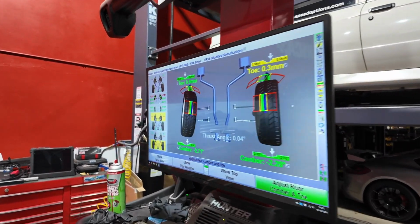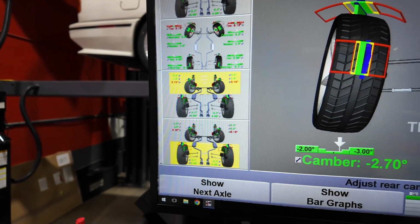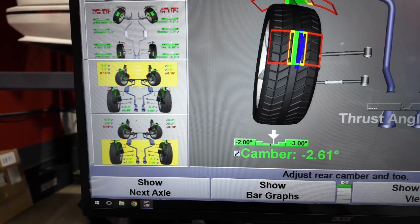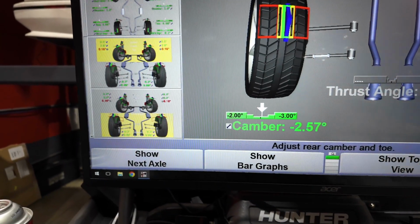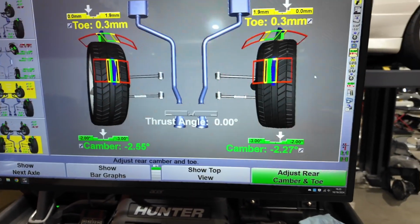So alignment time, getting the alignment done on the car, checking out the initial settings. You can see right here what the initial settings were. The car was a little bit out of spec, but we'll get it right. Up front it had about negative 2.8 degrees of camber, and the rear was 0.3 or something like that, I believe. I'm trying to read this.